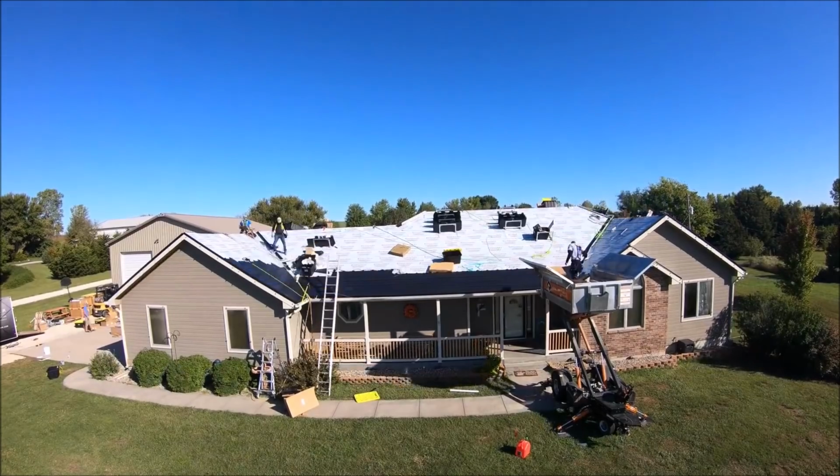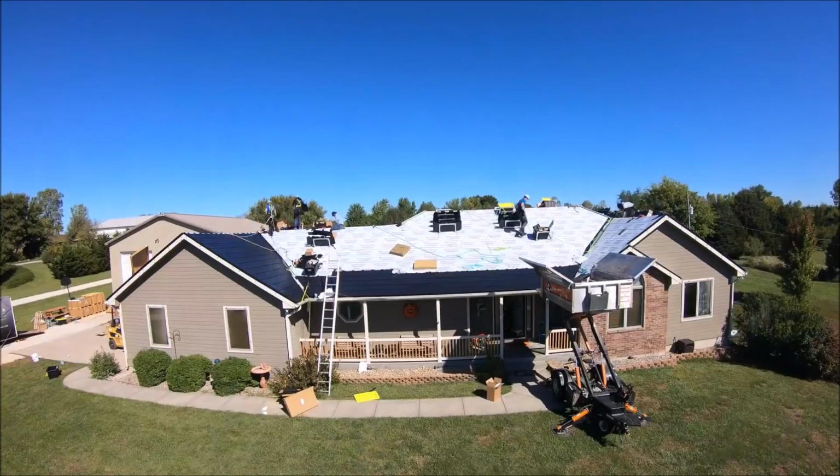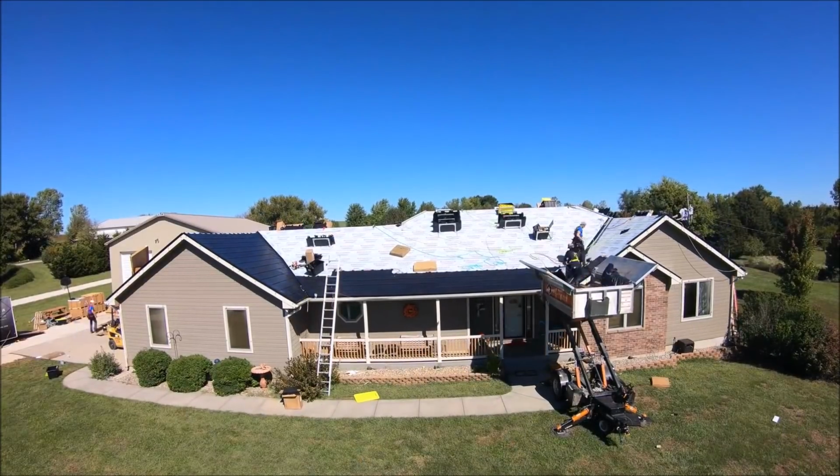The solar roof is made by Tesla and replaces your current roof with solar tiles that power your home with solar energy that you produce.